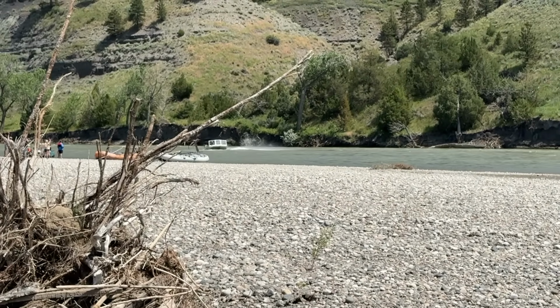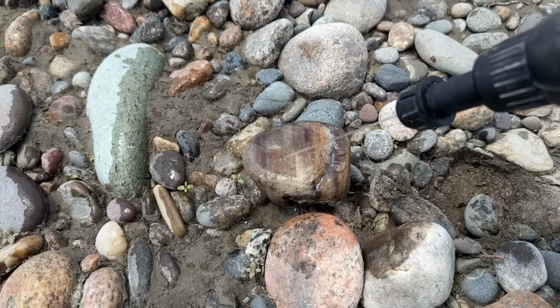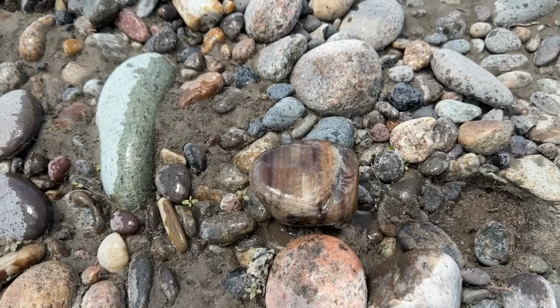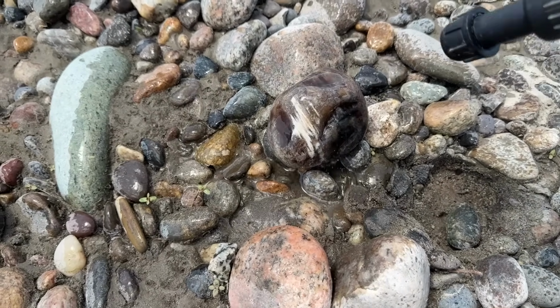Wow. All right, this is cool right here. I pulled it out because I wasn't sure, but it is actually a really beautiful piece of agatized petrified wood.